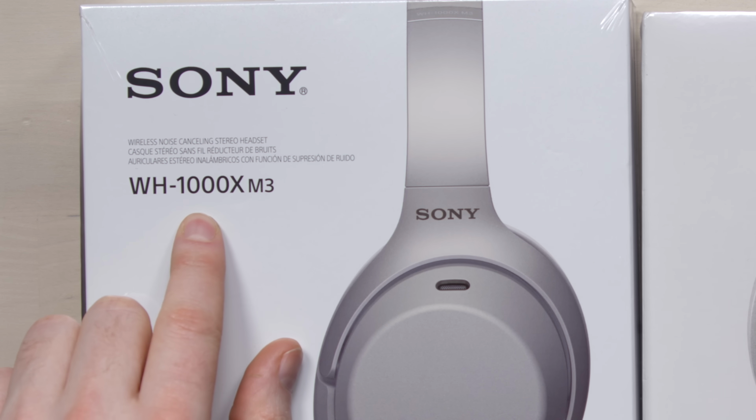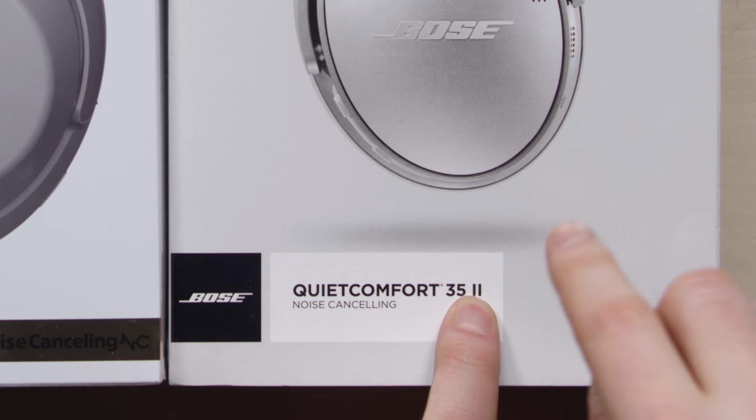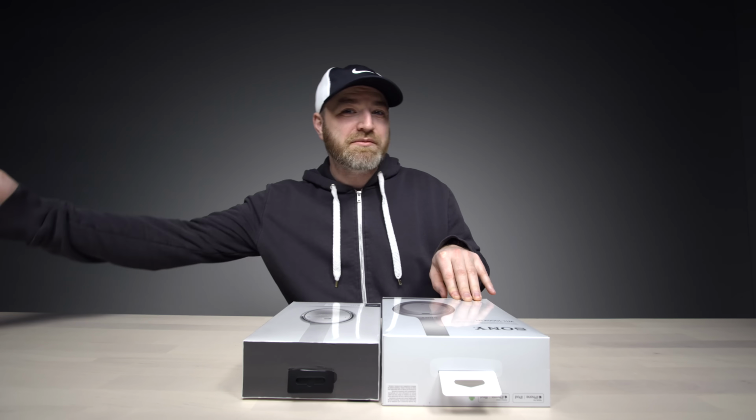The WH1000XM3, and we also have the Quiet Comfort 35 II. When it comes to noise canceling, most people's first experience with it is likely through a Bose Quiet Comfort product. But Sony has a legit challenger here in the form of the M3. I have to get to the bottom of this.